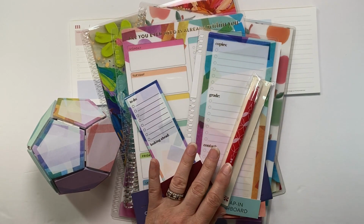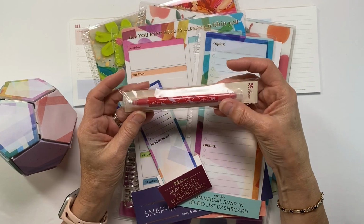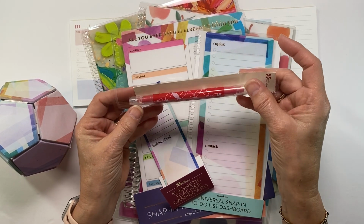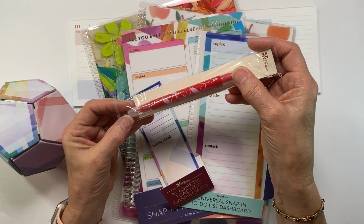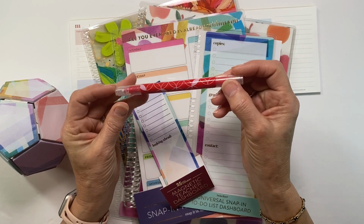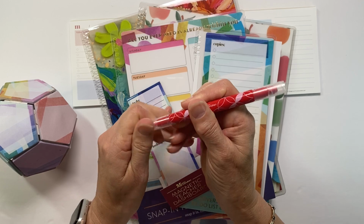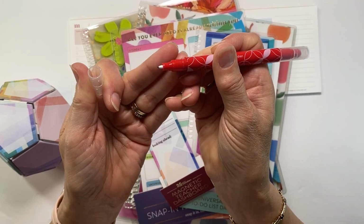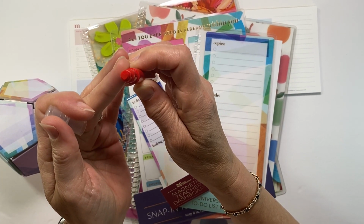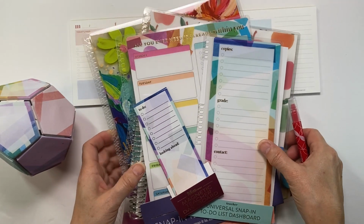The first thing I'm going to talk about is this. This is the free gift with purchase, and this is available to anyone that purchases a teacher lesson planner. So you do not have to be an EC Insider. If you purchase a teacher lesson planner, you will receive this dual tip list marker, and it is red. It has a black fine tip on one end, and it has a cute little red heart stamp on the other end. So let's give this a try.